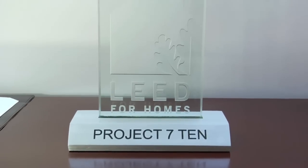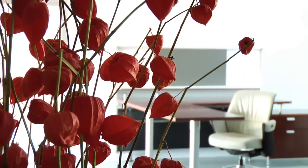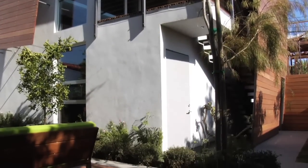This house is the first LEED Platinum house in California, built on site, not a prefab. LEED stands for Leadership in Energy and Environmental Design. Platinum is the highest rating, and it's an accumulation of points. Some things that are looked at very carefully are the air tightness of the house, properly insulating the house, changing the lighting to more energy efficient lighting.